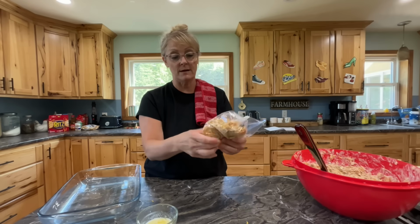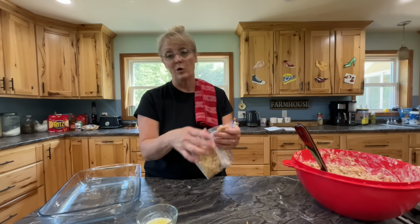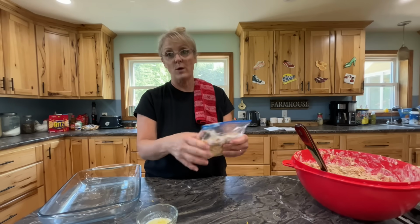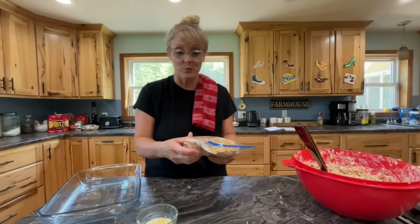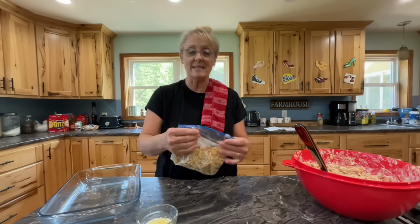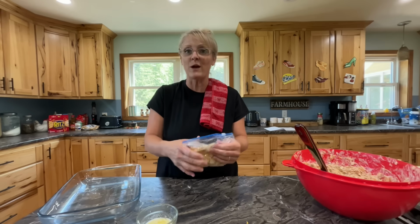Genius idea. I always did put them on the counter, rolled it out, had a mess on the counter. I don't know why I never thought of this. So this is not my original idea. So don't say, oh, good job, Heather, because it was somebody else's idea. Just to let you know. I can't take credit for this wonderful idea.